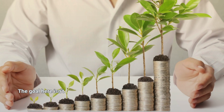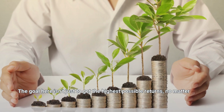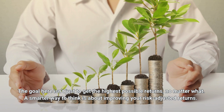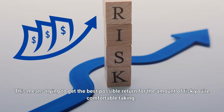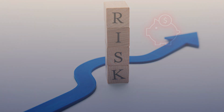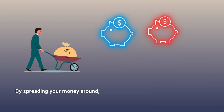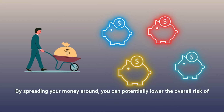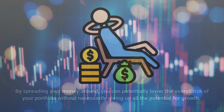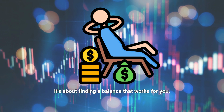The goal here isn't just to get the highest possible returns no matter what. A smarter way to think is about improving your risk-adjusted returns. This means trying to get the best possible return for the amount of risk you're comfortable taking. By spreading your money around, you can potentially lower the overall risk of your portfolio without necessarily giving up all the potential for growth. It's about finding a balance that works for you.